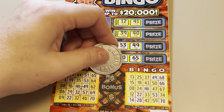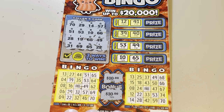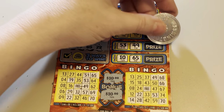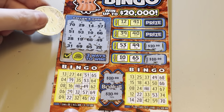Let's see if we got the bonus down here. We have a $10 and a $10. I think we just got a $10 bonus on there. Let me just double check the directions. Correctly matched. Two matching dollar amounts, so those are 10 apiece. So it's $10 there. Let's see what we got up here. Another 10. And another 10. We have all those numbers, right?